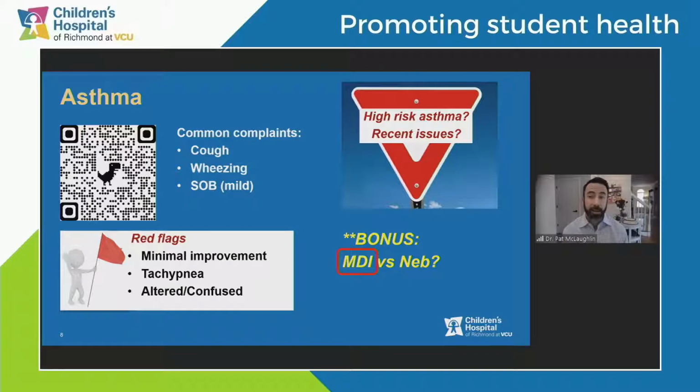So I have not seen that. I have never heard of reusing the same MDI. Certainly not reusing the same spacer. That's the AeroChamber tube that allows you to use it more effectively. But I guess technically using a different spacer but the same medication device, the MDI, shouldn't be an issue, but I haven't seen that legislation. I'll check it out, and I can always shoot an email back, but that sounds interesting.